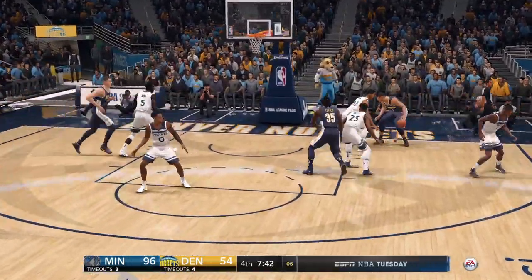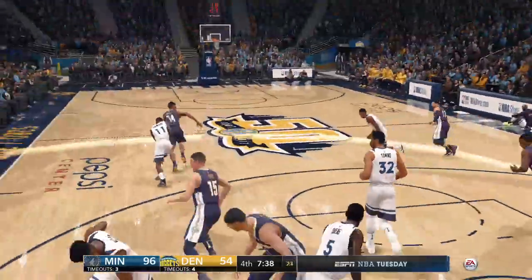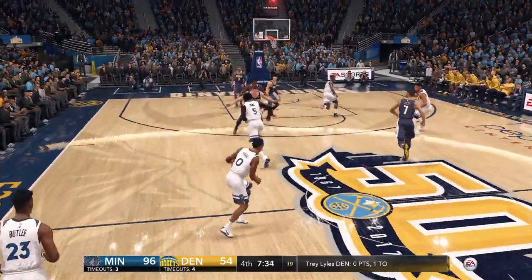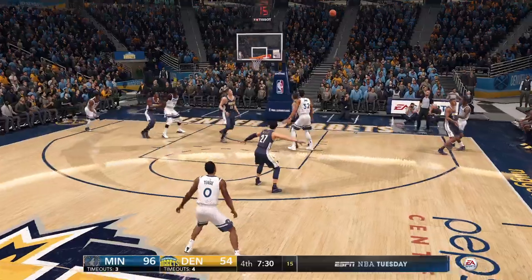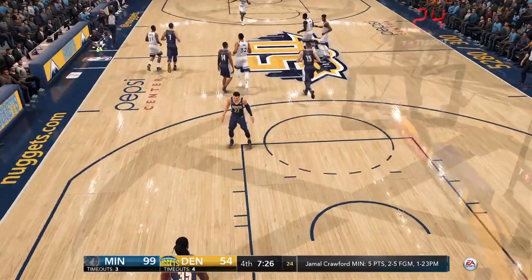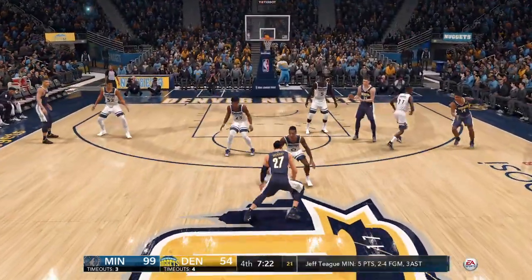Gets in the paint. Screen set nicely. Loses the control. Good hands. Gets the steal. From the corner, a three-pointer. And Jamal Crawford with the jumper. Puts it in. The corner three, it's a short shot, and he knocked it home.